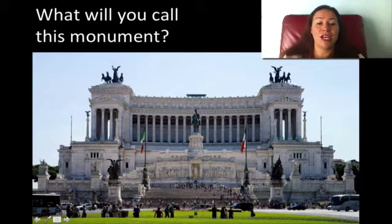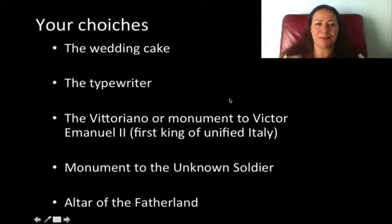You are likely to go up the stairs and up and up and up until you get a lift at the back here, and you go up and you can find some spectacular views of all sides of Rome from up here. These are your choices of names. You can call it the wedding cake, as Romans often do, or the typewriter, another name Romans call that monument, or you can call it, its proper way, the Vittoriano, because it was a monument to Victor Emmanuel II, who was the first king of unified Italy.